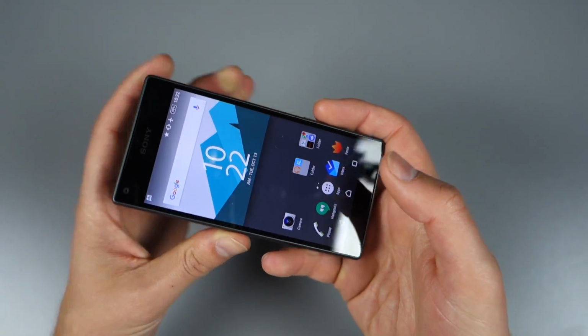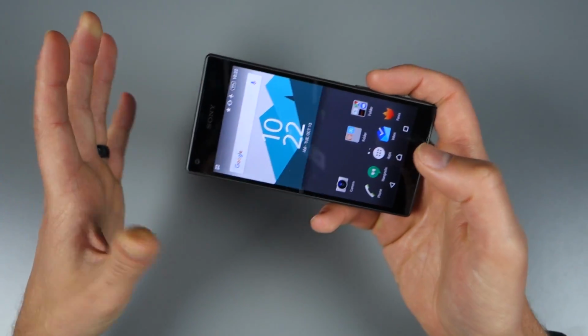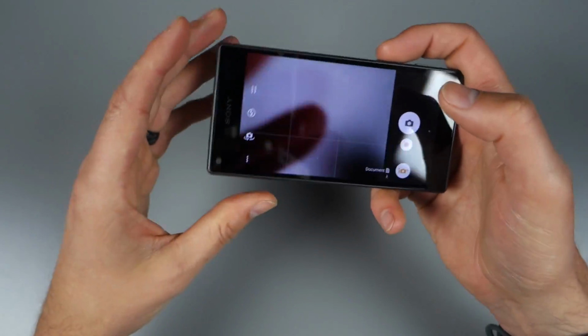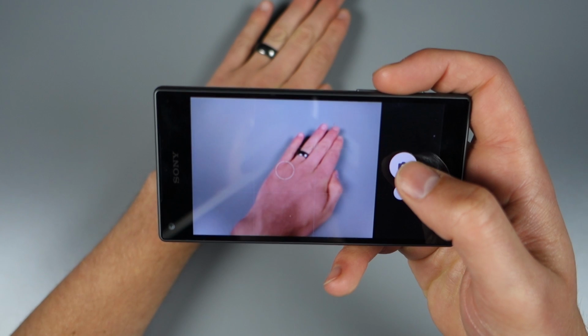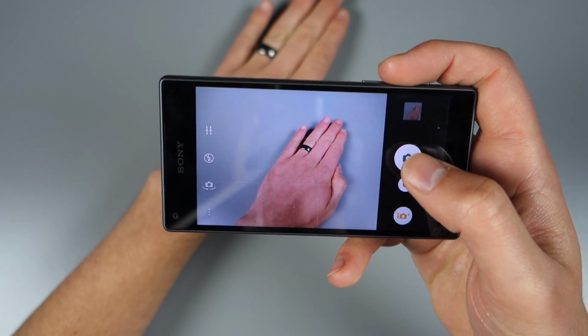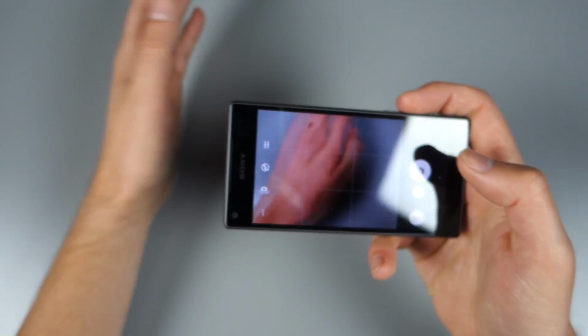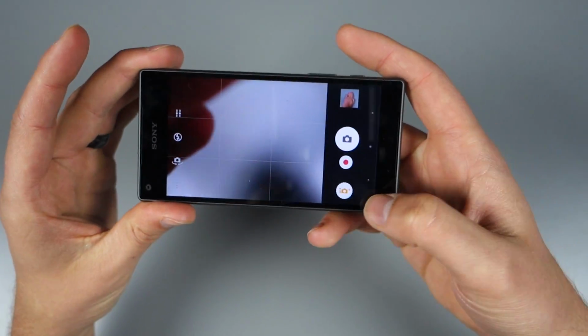If you guys do want to see the camera, I will say that the camera has been a little slow for me. I don't know why. You can see I'm tapping on it. It doesn't even want to open. Let's take a picture there. The autofocus is fairly fast. The lighting in here is pretty good. So there you can see it's now autofocusing fast. So on first launch, it's not that fast and it seems to get faster.